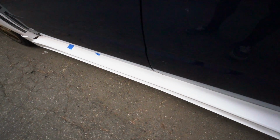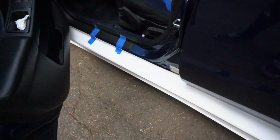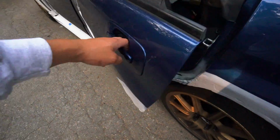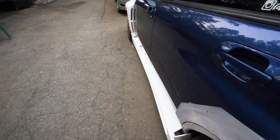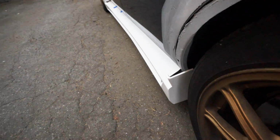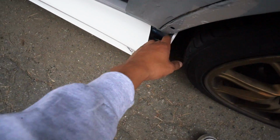This is how it looks on the inside here. So it actually lines up pretty nicely in here. Same thing in the back right here. Show you guys what it looks like from the back angle here. And then the rear over fender will fill in this gap right here. Speaking of the rear over fender, let's go ahead and do that next.